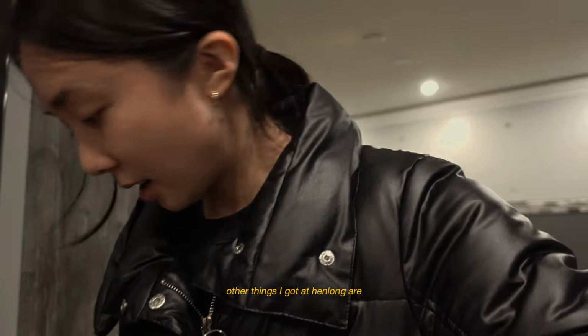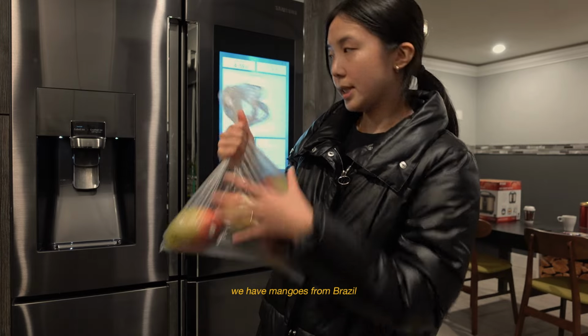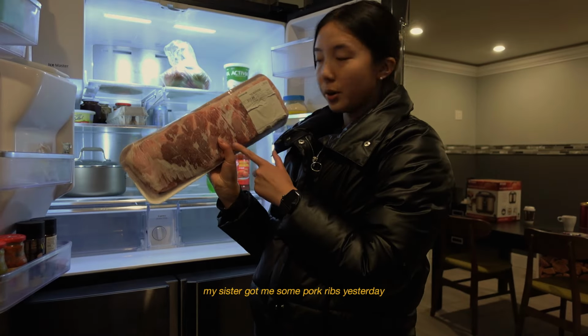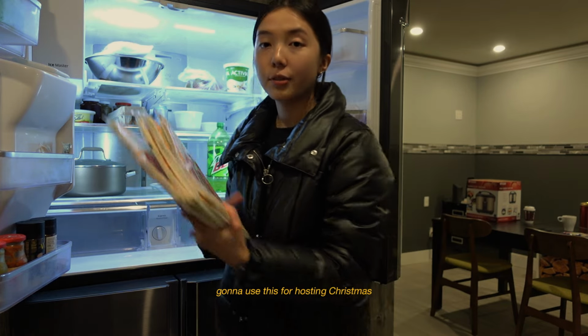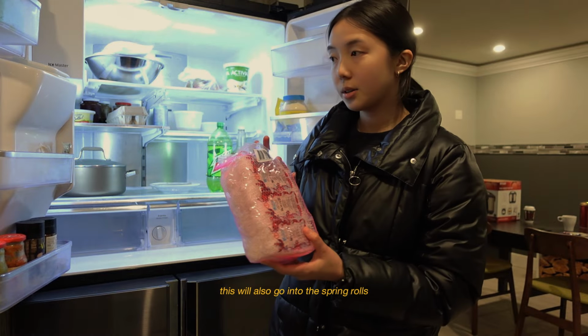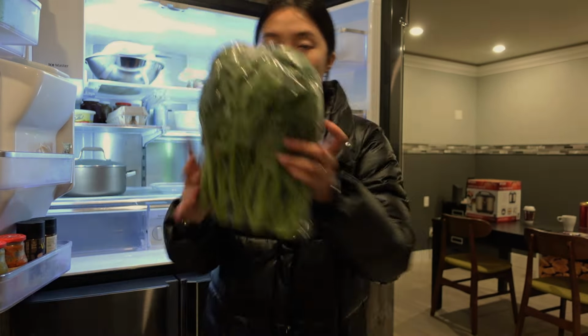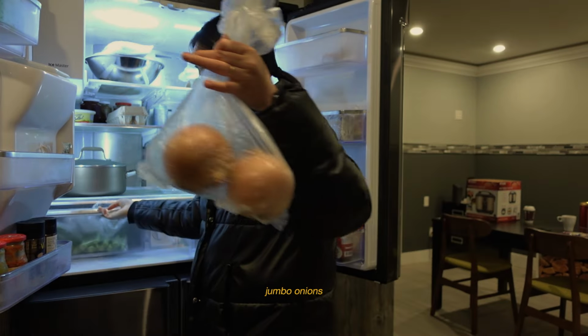Other things I got at Henlom are, we have mangoes from Brazil. My sister got me some pork ribs yesterday. Got spring roll wrappers. I got about 80. Gonna use this for hosting Christmas. Vermicelli noodles. This will also go into the spring rolls. Got some gailang, taro, onion, cucumber, jumbo onions.